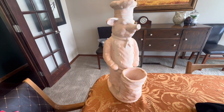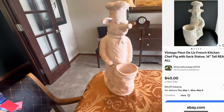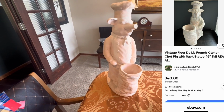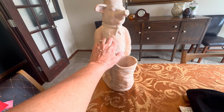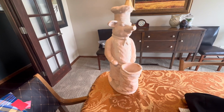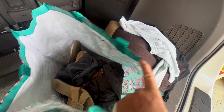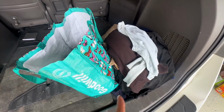Remember, like back in the 90s, everyone had these sitting in their kitchen and they had utensils in them. At least rich people did. Well, I'm going to put it out in my garden. It's ceramic. And I'm going to plant a plant in him and put him out in my herb garden. My goal every week is to take more to Goodwill than I bring home.